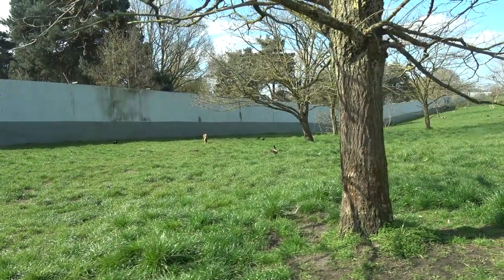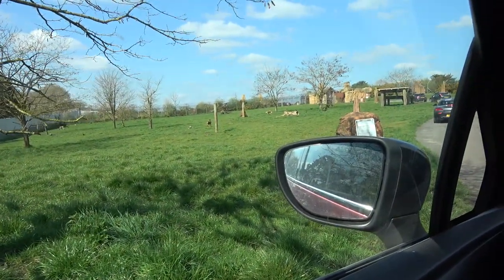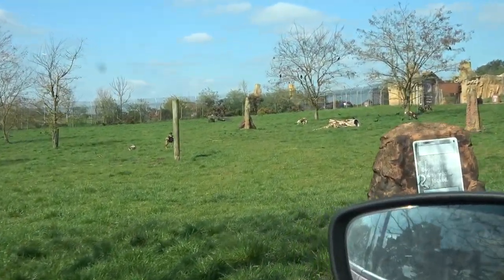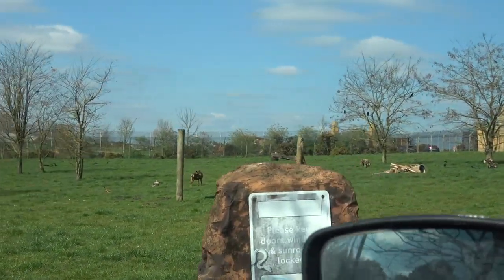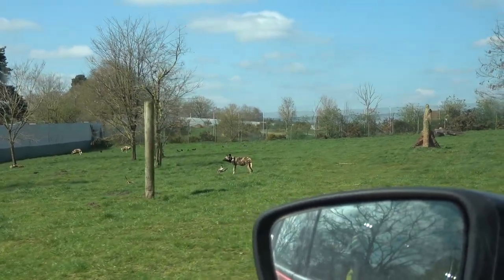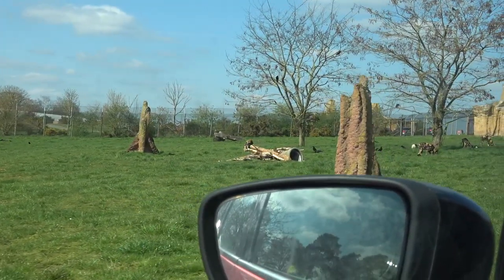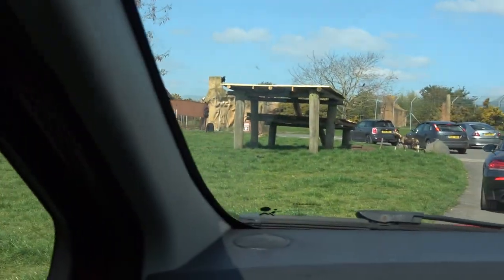So we're now in the enclosure of the wild dogs. Here they all are. There's a lot. The African wild dogs. I think when we were on the tour, they told us that these are some of the most dangerous animals that they've got at the safari park. Look at this one here. Oh, look at that.